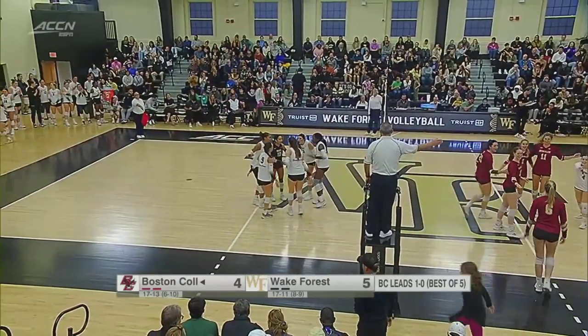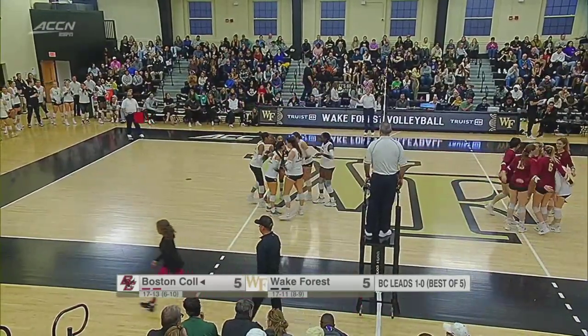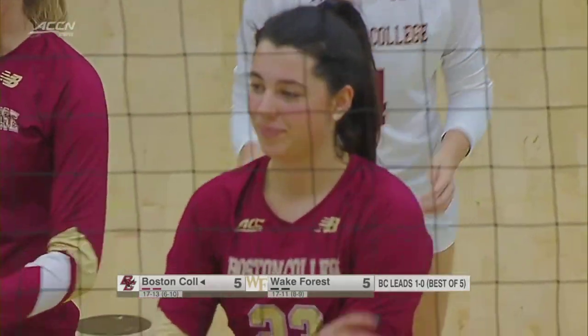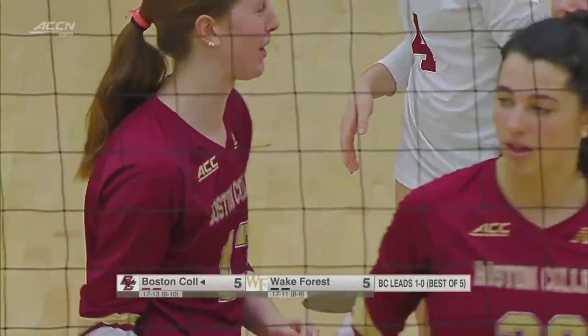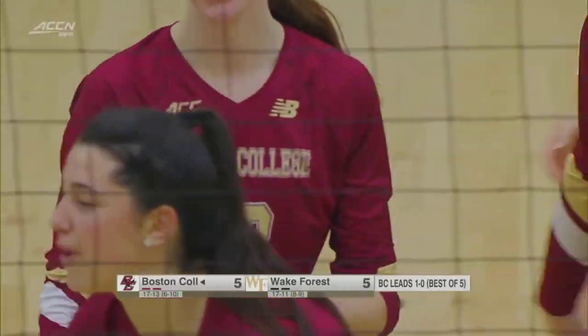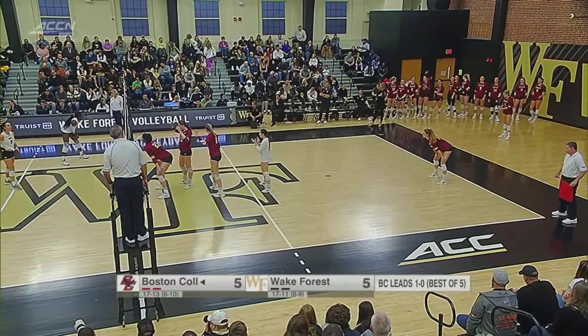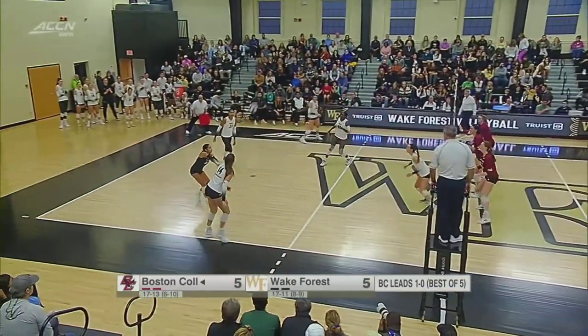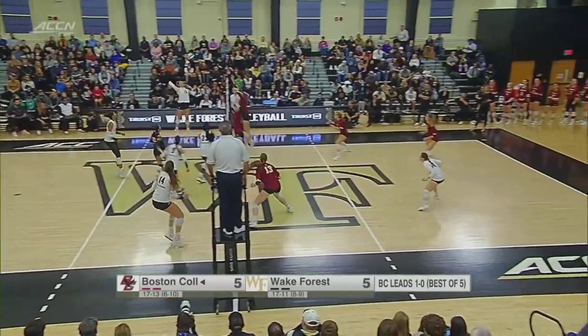Slater stuffed as she tried to tap it over. Well covered by Boston College on the block. This is just a really tough rotation for Wake Forest to get stuck in. You can see Kylie Adams is on the left side of the court and has to run all the way across to the right side, which is going to skew the field of vision for her passers a bit.